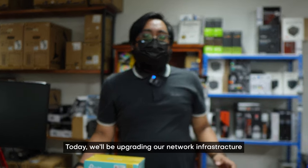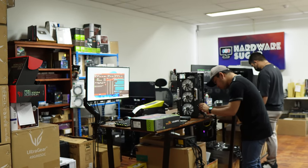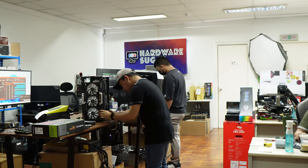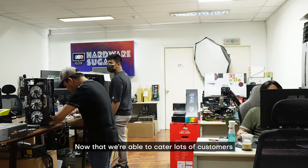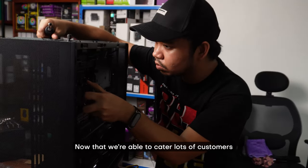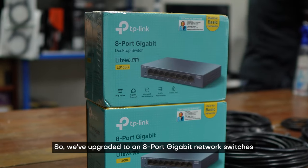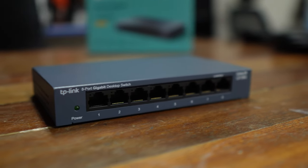Okay, so today, mag-upgrade tayo ng aming network infrastructure kasi, well, our previous infrastructure was running on 100 meg lang. Hindi siya fully gigabit. Only the main router is running on gigabit and the rest of the switches are running on 100 meg. So, ngayon na dumadami na yung aming sinaservice, we need more bandwidth for each. So, nag-upgrade kami to 8-port gigabit network switches. Unmanaged lang kasi we don't need actually to manage.